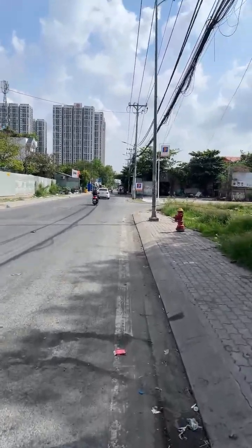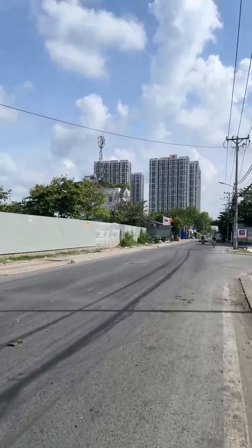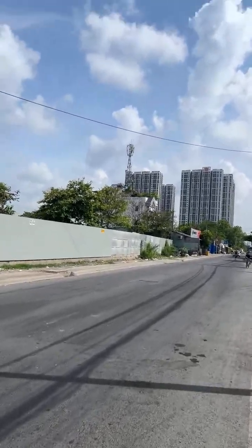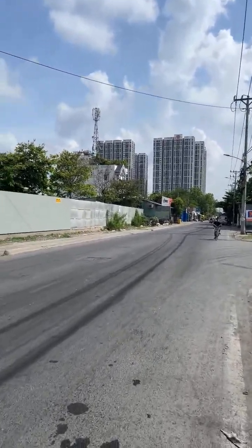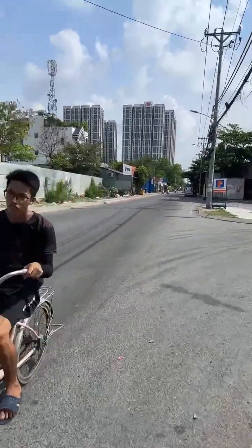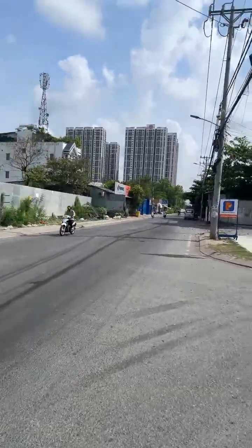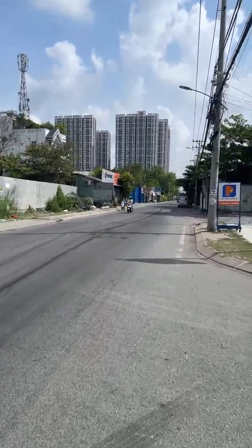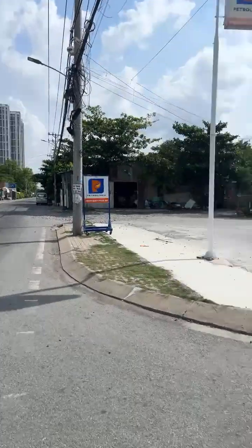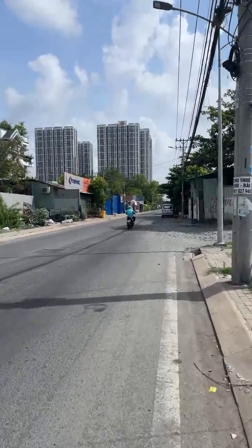Around Q7 Saigon Riverside Residence. Do you see these tall buildings in front of us? Well, that's it. Those are massive condos. But the surroundings are not so pretty.